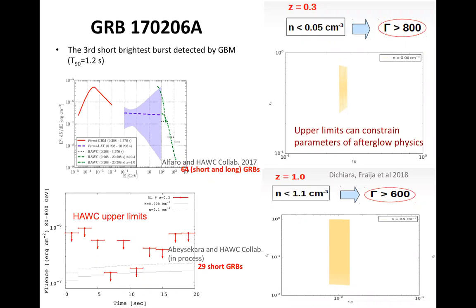And the right-hand figure below corresponds to the light curve. This is fluence as a function of time. In red, you can see the HAWC upper limits, and you see two fluxes in gray, dotted and dashed, depending on the circumburst density. In one case, we consider 0.008 cm^-3, and the other case 0.1. There is no problem with the low value, because we are working with a short gamma ray burst. But you can see that in one case it is allowed, and in the other case it is prohibited.